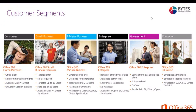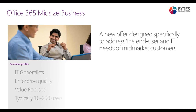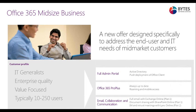So Microsoft offer Office 365 in a number of different suites depending on type of organization, from a small home user all the way through to large corporate or government entities. There's various different suites available. We're going to touch on kind of the more corporate space and including the Midsize business plan.